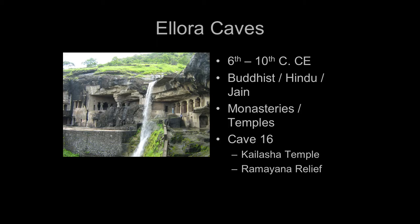Things really go south in the 9th century. In the 9th century, we have a massive invasion across the north by Muslims. And from the 9th century onward, we're going to see increasing Muslim influence in India until by the time we reach the 13th, 14th century, most of India is going to be dominated by Muslim forces. Of course, the Hindus don't go anywhere. They're still there, but they're very much oppressed and suppressed underneath Muslim rule.